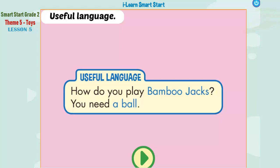Useful language. How do you play bamboo jacks? You need a ball.